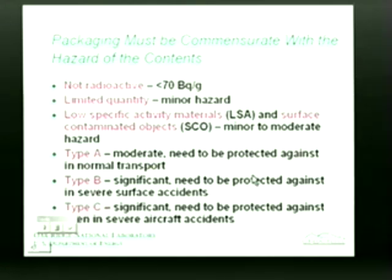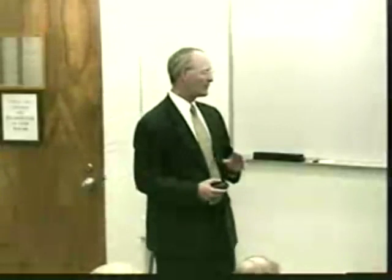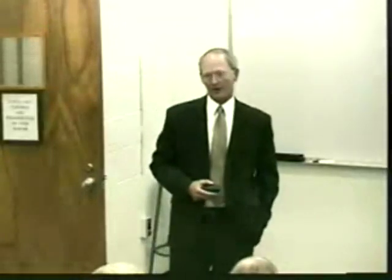And there's a new category that will be coming into the U.S. regulations perhaps soon. It's in the IAEA regulations now, and it deals with Type C. Those are quantities of material that, when they're transported by aircraft, it was felt they needed to be protected against even in a severe aircraft accident.